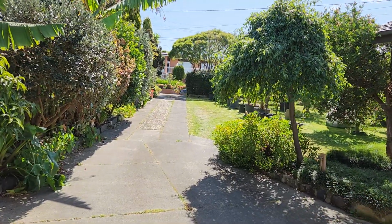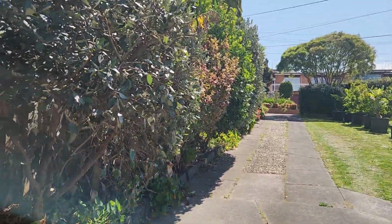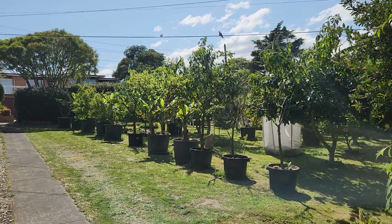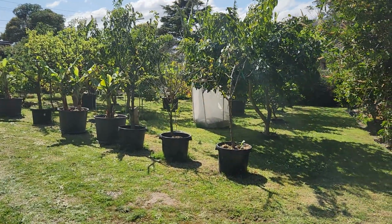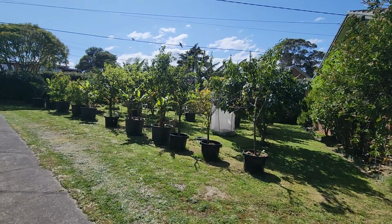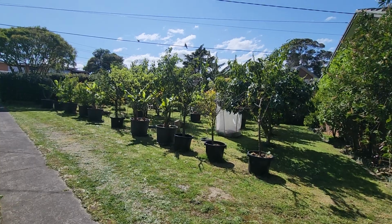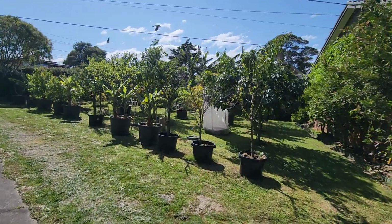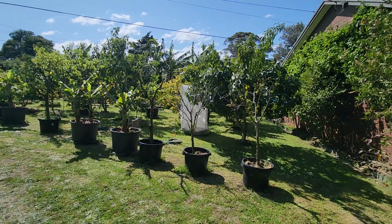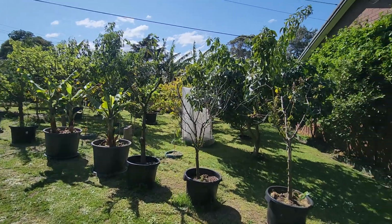Okay, and here in the front we have a lot more going on. Of course, the back is the jungle. This is a bit more refined, if you like. I mowed the grass yesterday, as you can see. Much more refined, not as weedy or wild. Yeah, it's back-breaking work, but it's got to be done, guys.